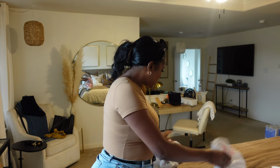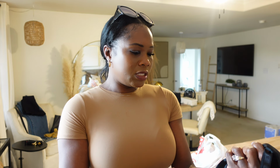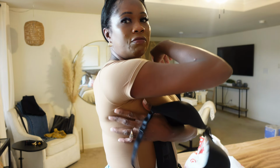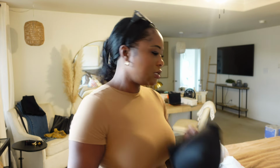So when I was in Target, I went on over and checked out the bras. I didn't try them on. But yeah, I found this bra at Target. It is the Warner's Simply Perfect Underarm Smoothing Bra. I don't know if I really have too much problems with it. Girl, yes I do. Stop playing, Tanya. So yeah, I got this.